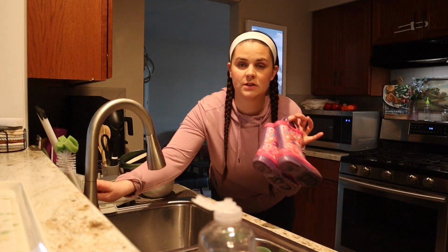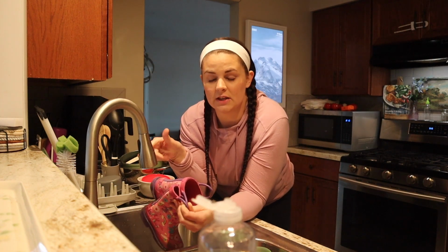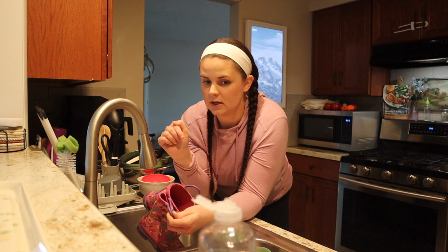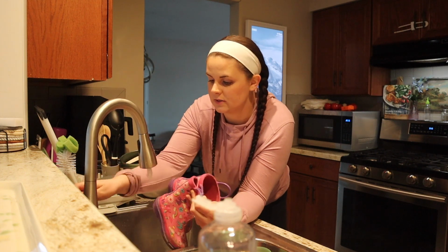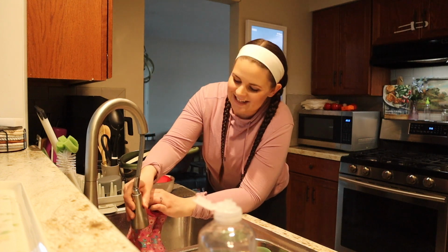This is a must-have, rinsing off all the muddy rain boots and shoes. Yes, I'm doing it in my kitchen sink, in the side that we don't use, because we don't have a sprayer downstairs and it's not gonna work. And I'll clean the sink.